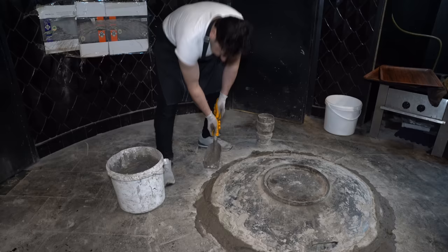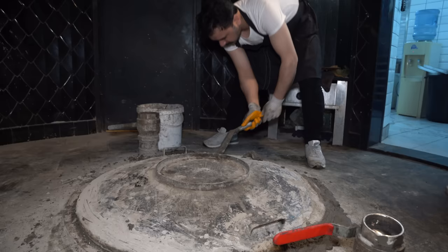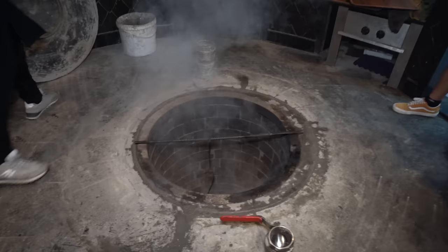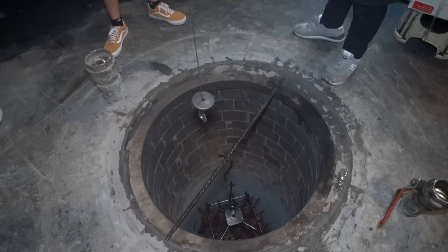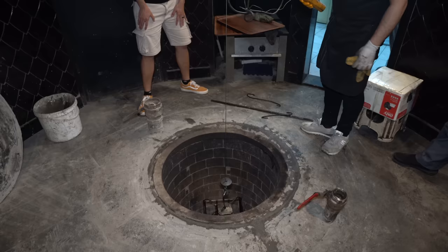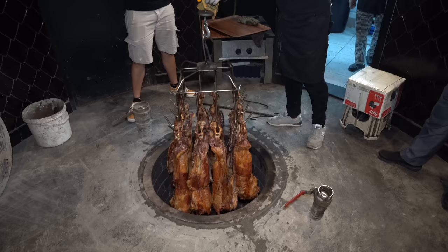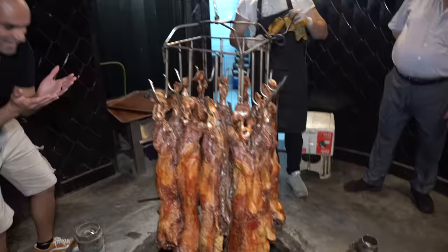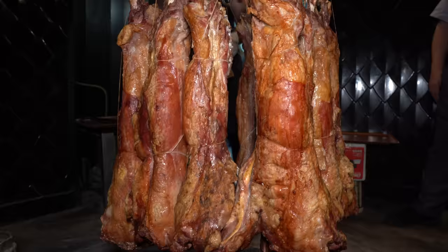Getting rid of the mud. The moment we've been waiting for. The moment has come. Mamma mia! This is amazing. Oh, wow. This is perfect. I admire this meat. Oh, wow, this is amazing. Choc dessert. This is a masterpiece.